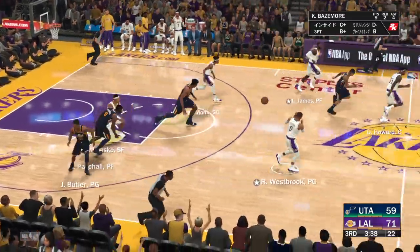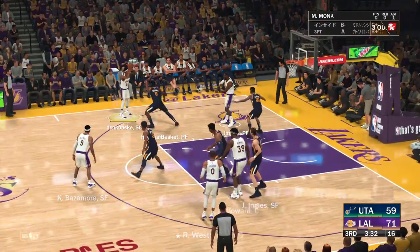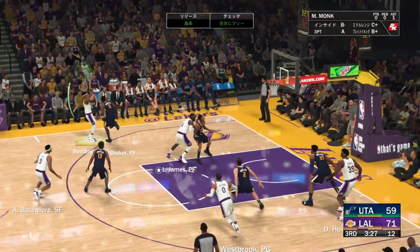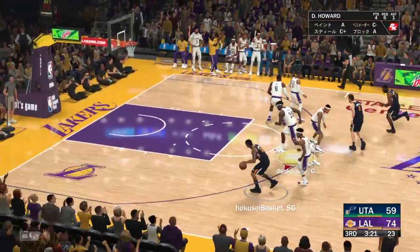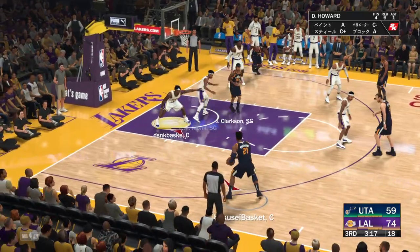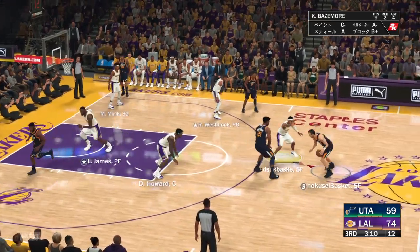And stolen by Bazemore. And here we go with Westbrook running it up the court. Monk with the bounce pass. He's looking for James and finds him. Back to Monk. Drops in the tray. And the Lakers lead by 15. Got to be up on Monk all the time. I mean, even when the pass has not gotten to him yet, you need to be there before it arrives because he's ready to let it go when he catches it.